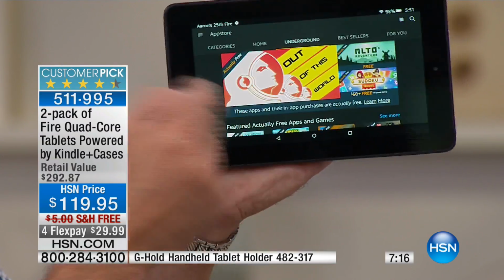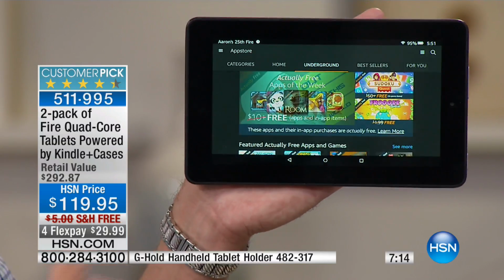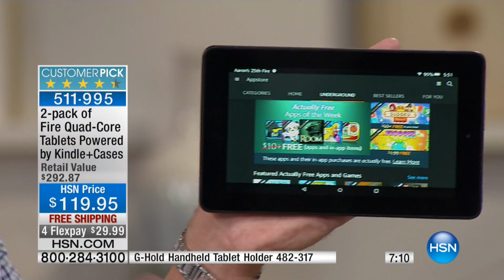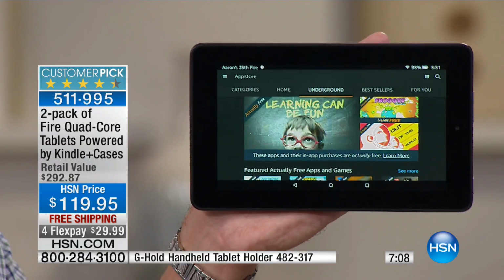Other stores sometimes will say free on the side, but when you get in them, it's advertisement after advertisement after advertisement in order to get an extra life or whatever. They're always asking you to buy things. Not so in the Amazon Underground.